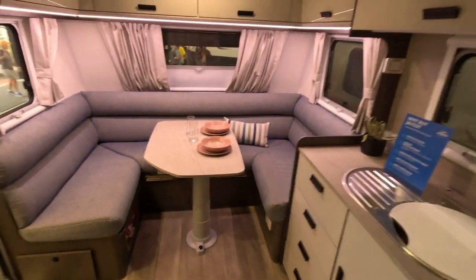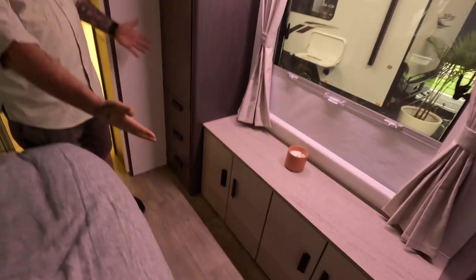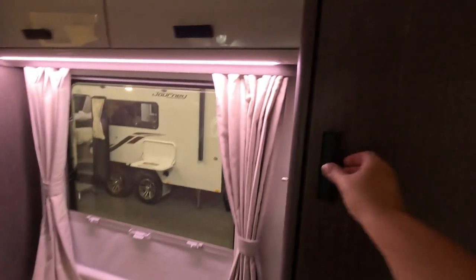Look at this. I'm loving the Club Orange. Look at all the cupboard space. Yeah, heaps and heaps. It's ridiculous. I'm amazed. Wardrobe space. It'd be amazing, isn't it? Look at all the cupboard space. I'm amazed. Lee loves the Jayco Journey, so I love it. Let's see what happens after this.